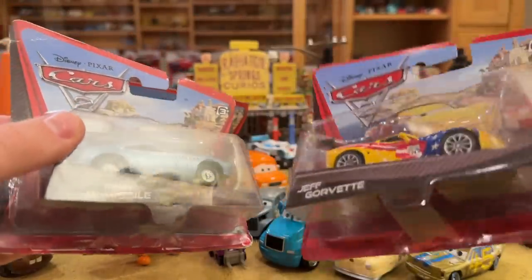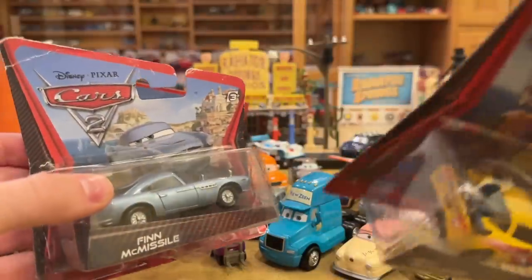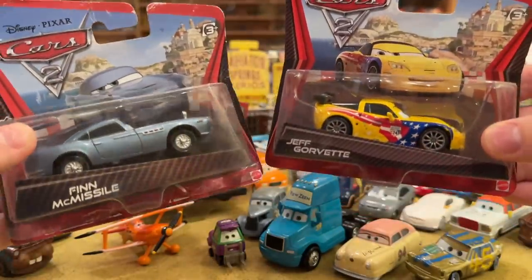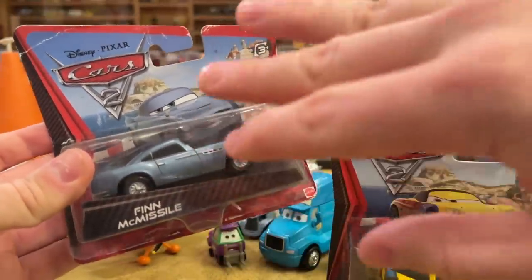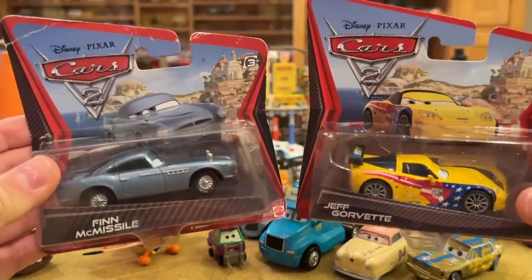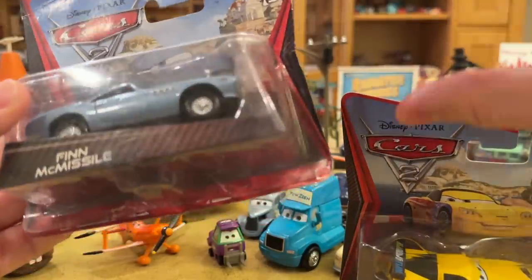Well, I had no idea. Usually the name pieces are folded around the bottom of the blister, but it appears that on short cards, they didn't do that. They just had one piece in there. So that's actually super interesting. But the Finn McMissile is not centered properly, or rather left centered. It's not oriented properly like Jeff Gorvette is here. But you still have the Mattel logo in the bottom right corner.